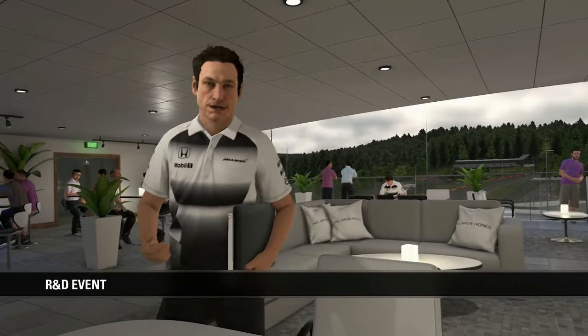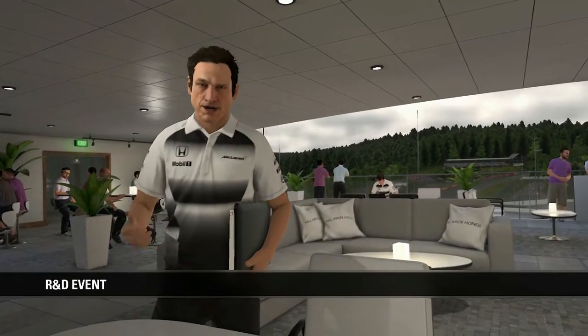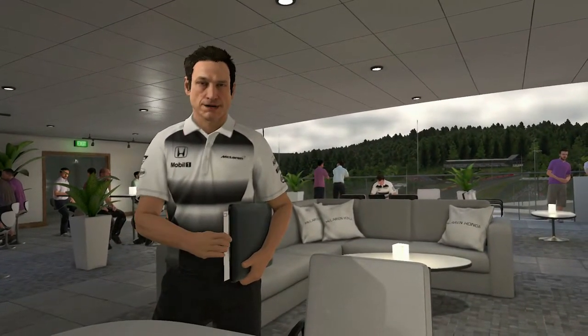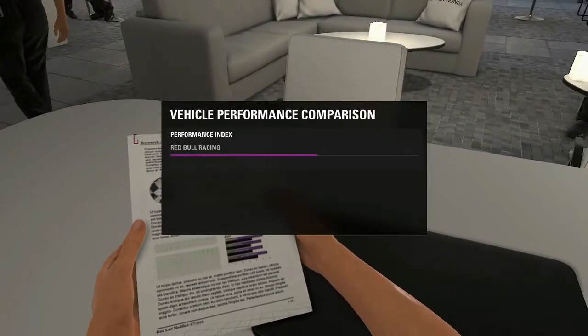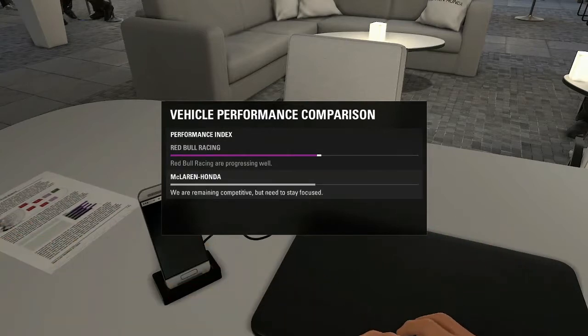It is Foxy298 here, and welcome back to another episode of my F1 2016 career mode with McLaren Honda. Today, we are here for what is, I believe, round 13 of the Formula 1 season. We are here in Belgium for the Belgian Grand Prix.